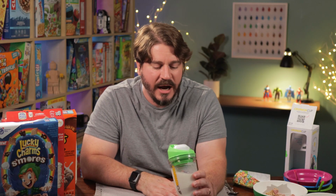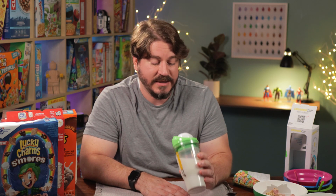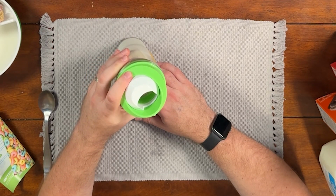So the idea is you could walk around with this. You could travel on your way on a bike ride or on your way to work. You could be sipping this in the car. Is that legal? Probably in most states you're allowed to drink and eat. Let me give this thing a try and see what it's like to eat and drink cereal at the same time. That worked okay. There is this air hole at the top that's supposed to regulate the milk flow.